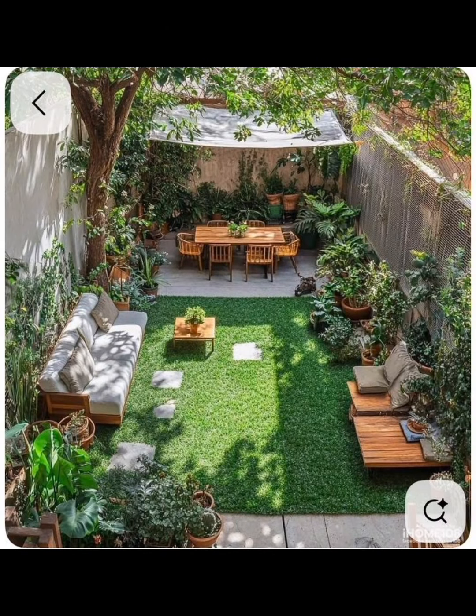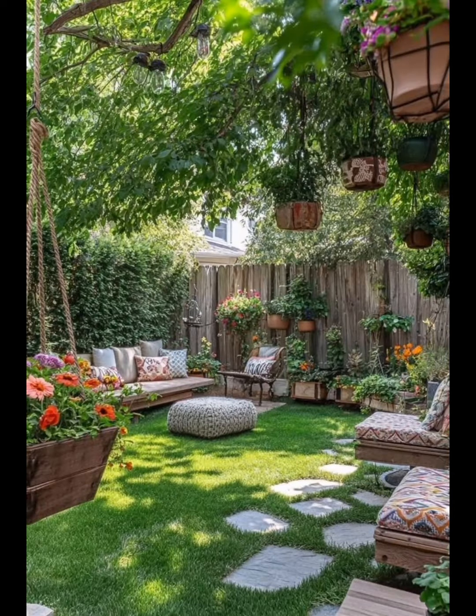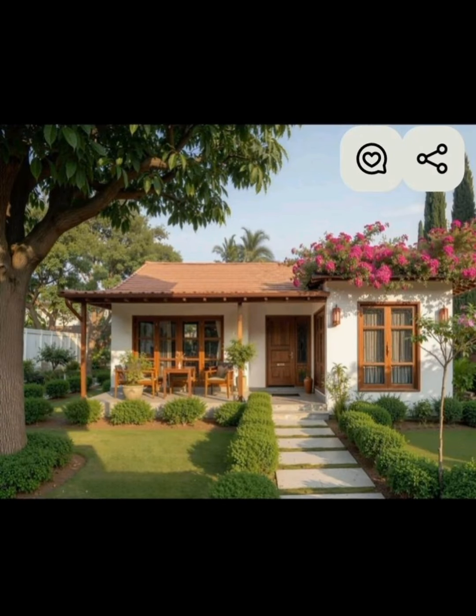Soil quality. Invest in good quality soil rich in organic matter. Companion planting. Certain plants can benefit each other when grown together. For example, tomatoes and basil thrive alongside each other.